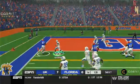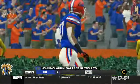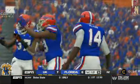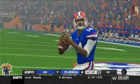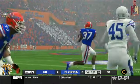He has some room. It's on a move. Touchdown. This team has so many potent weapons. It's tough to try to single out just one of them to stop.